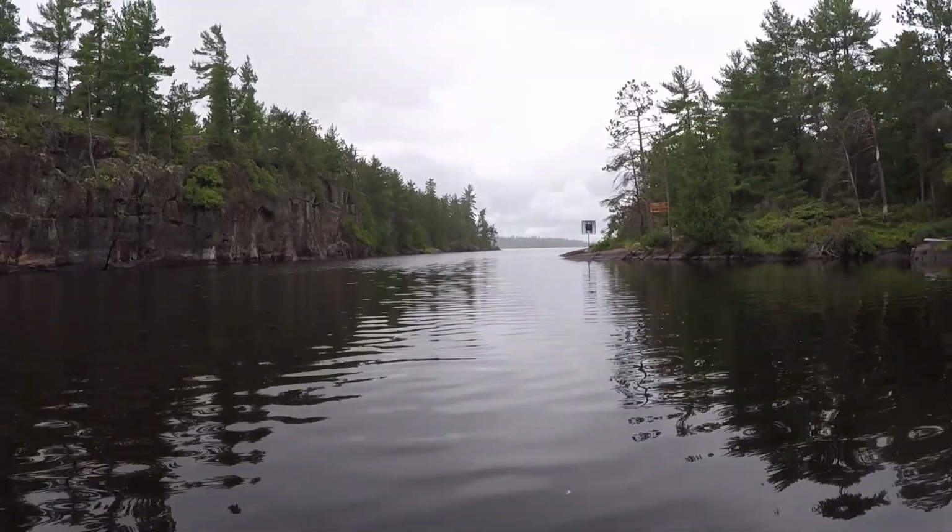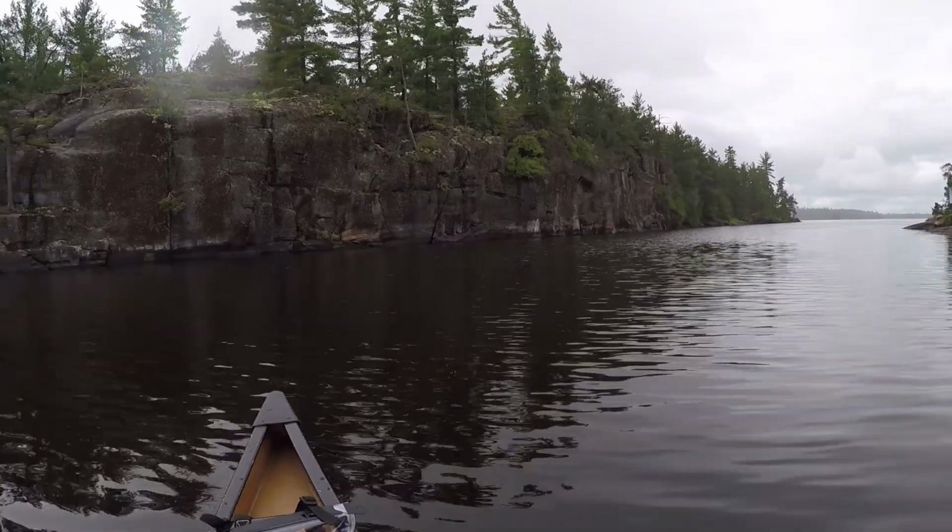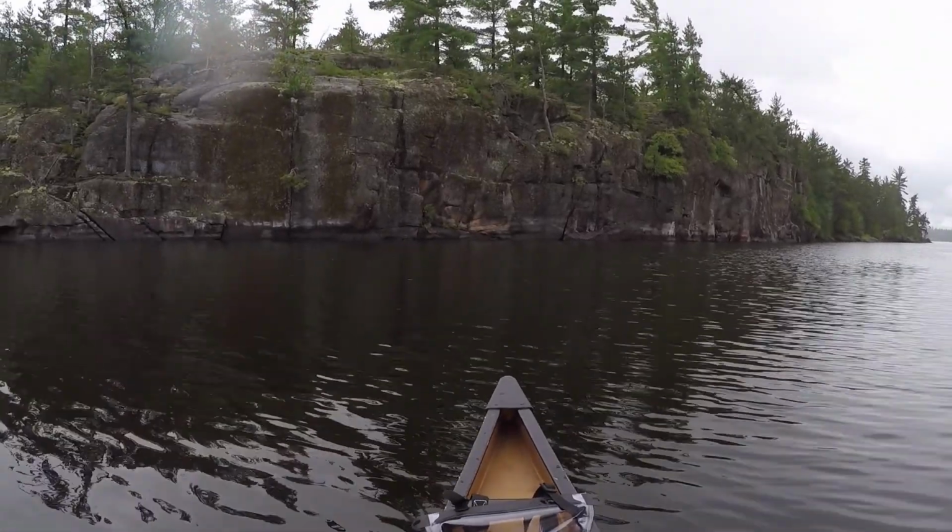Now we're just passing Gabriel Pass. Supposed to be some pictographs possibly on these cliffs. It started to rain again on us. We're about an hour into the French. I think we got about an hour more, and then we'll go find a campsite. There is some light in the sky, so hopefully this passes.